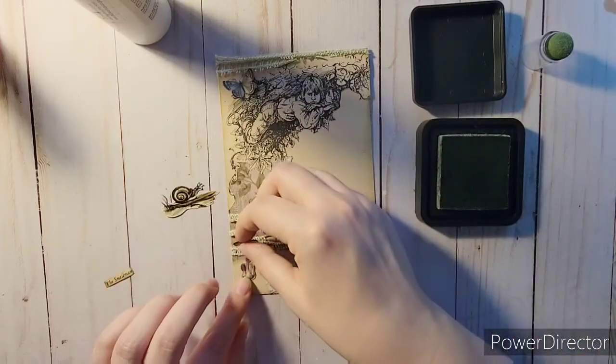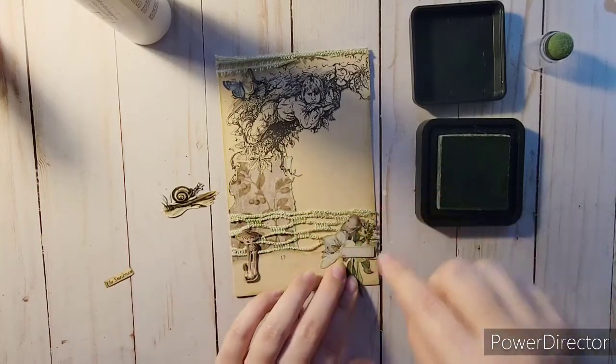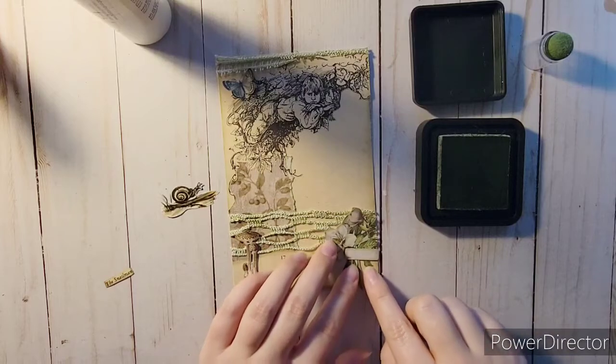Do I really put that around there? This about there. Actually, I want it lower.